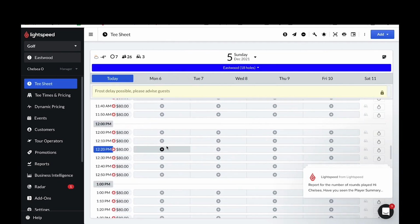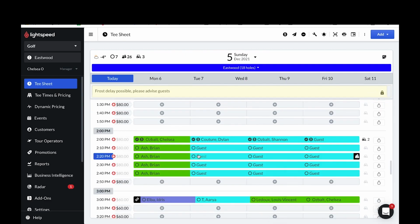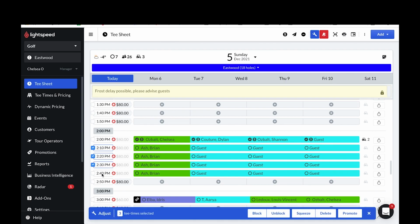So now when I'm looking at it, I've switched views. I'm now a manager. I now have all my elevated views. You can see that my modules have actually changed on the left-hand side. So now that Brian's called in, instead of opening each booking one by one, you can see there's a new icon for me because I've logged in as a manager.